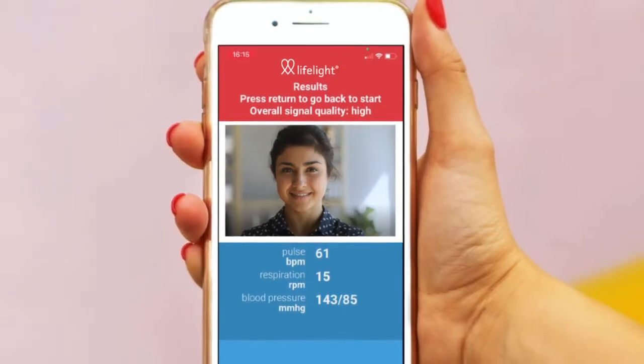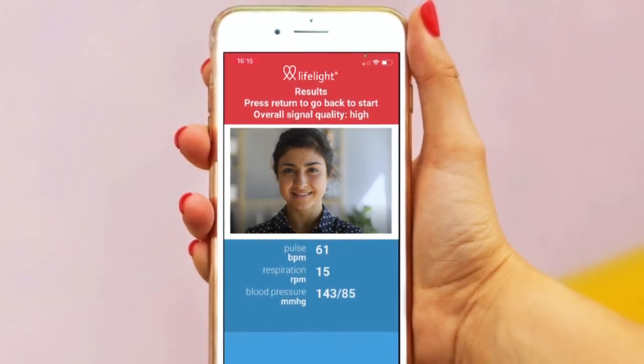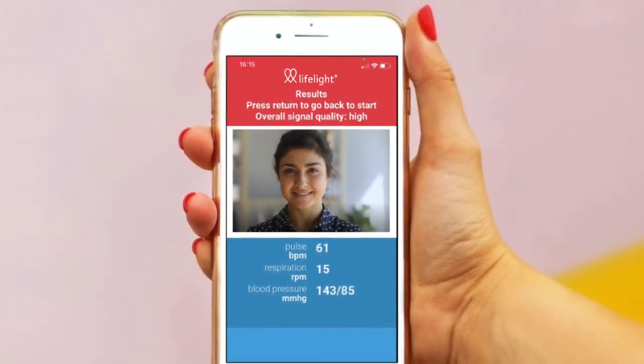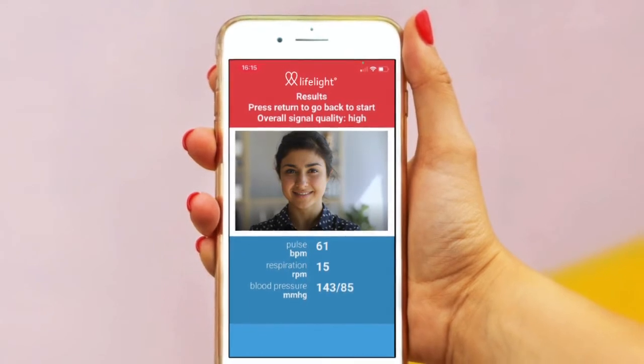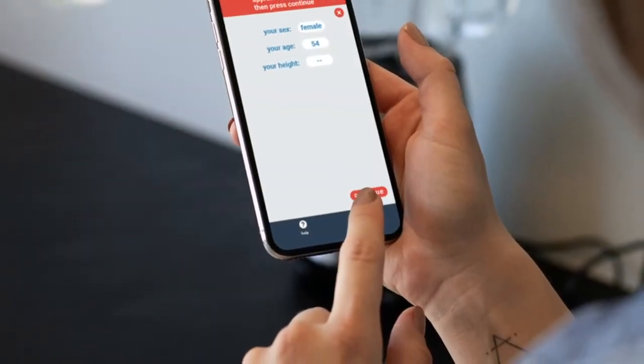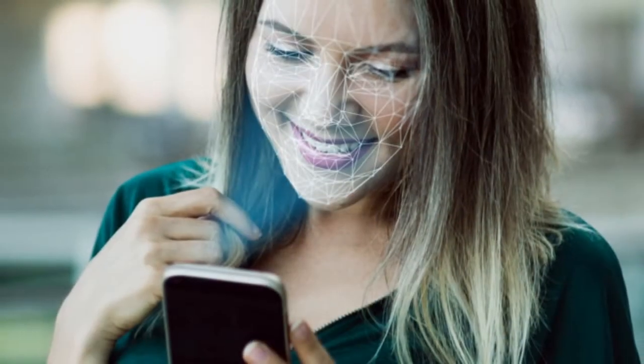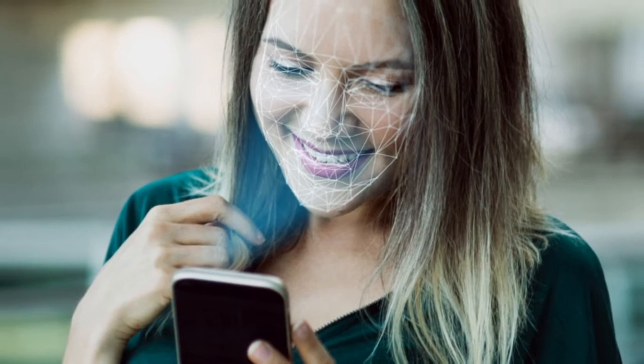Lifelight is a technology that uses the built-in camera on any smartphone device to measure a person's vital signs. So using computer vision, in a way that's analogous to, and based on the science of, what's called PPG, which you'd find in any pulse oximeter, we're able to, instead of looking at light shone through a finger, look at reflected ambient light from a user's face.